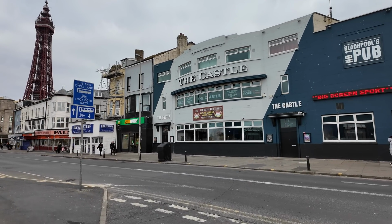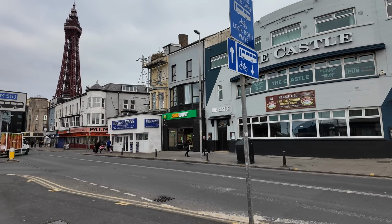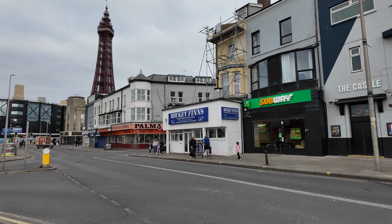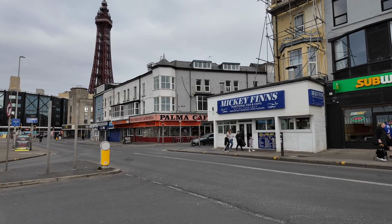Are we finished? 4 convenience stores. Well, let's have a little look, shall we? I think we could have our total. I'm not sure if there are any more.